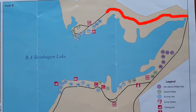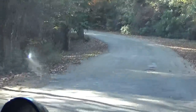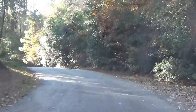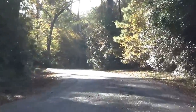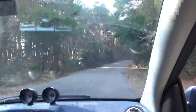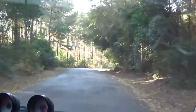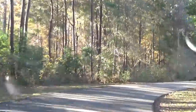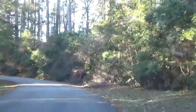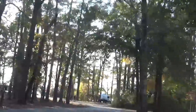Going back towards this section here, which has 68 through 77, and it's actually before you even get to the guard shack. There is a boat launch back here, 50 amp and water hookup, and one of the hosts is back here. And we found out that the secret back here, don't let the secret out, is that this is where the good showers are. The ones where you don't have to keep pushing the button, and they have hotter water too.